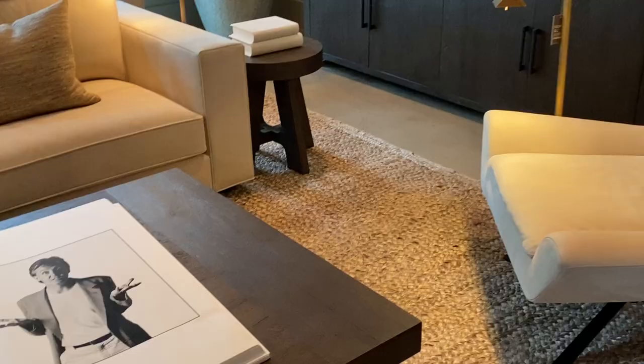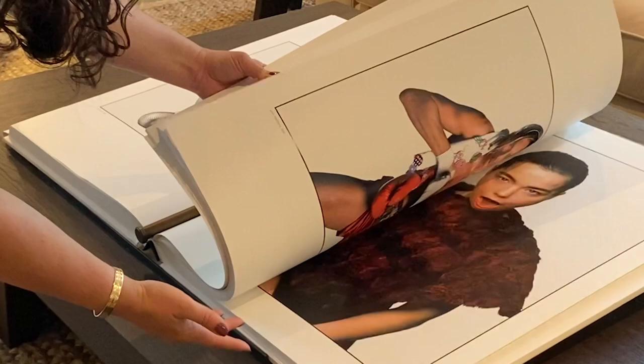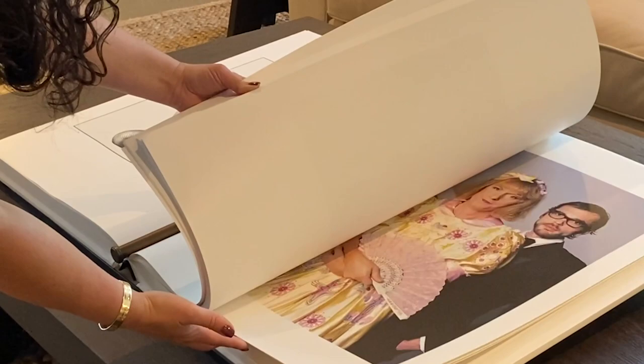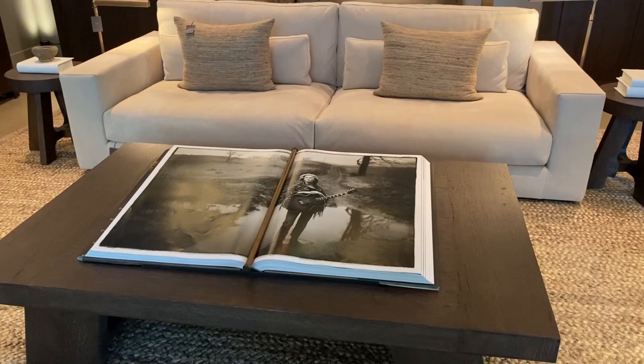Now, I thought these table books were amazing and definitely something that I will at some point look into. Having a book like this, it's like a coffee table book, but it's humongous. To have this full of family pictures, I just think it would be so, so cool to have.